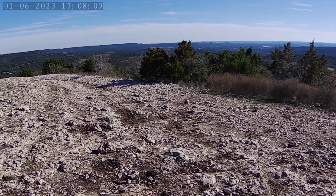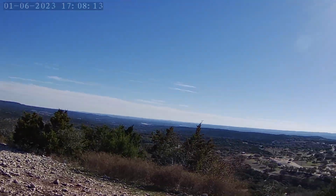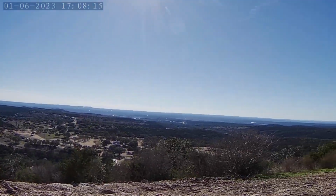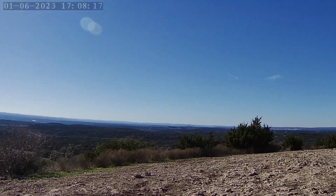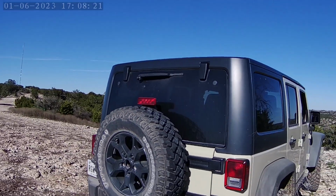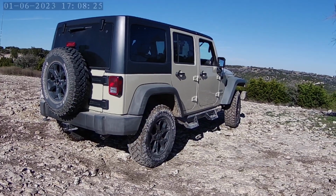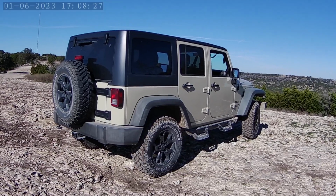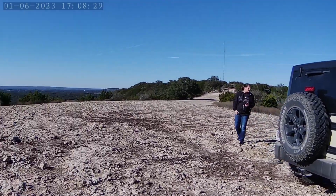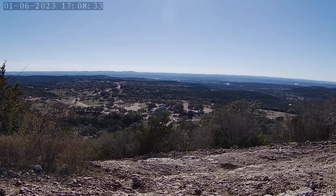So the batteries died on the GoPro, and here we are at Wildcat Peak, Wildcat Mountain Peak. I don't know what it's called. The Jeep looks a little majestic, sitting on top of the mountain. Mountain, use that term loosely. Area B of Hidden Falls. Great scenic views.